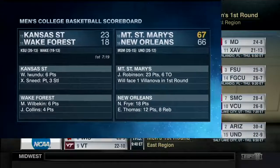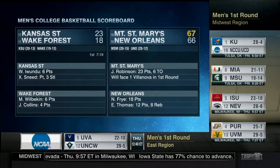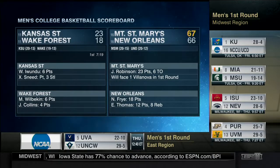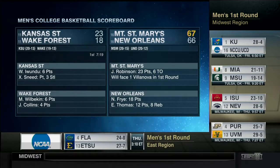New Orleans goes down. Mount St. Mary's out of the Northeast Conference gets the win by a point. So Mount St. Mary's moves on. They'll take on Villanova. Kansas State and Wake Forest in action right now. Mount St. Mary's 30 points from behind the three-point line was a big difference in that one.